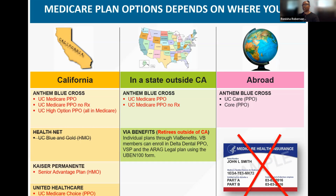If you live abroad, you do not have Medicare coverage abroad, so we encourage you to enroll in either UC Care or CORE.